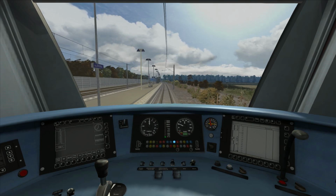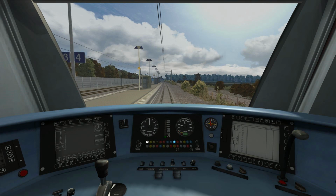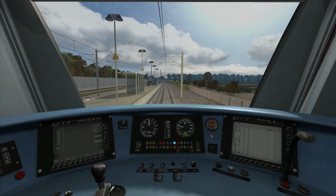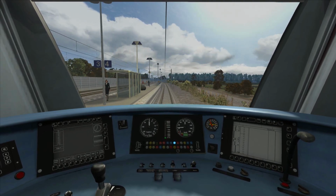Just allowing the train to coast in at around 25 miles per hour at this point. Now you can see the end of the platform coming up. I'm going to aim to stop next to the H sign, which you can see just coming up on the right-hand side.